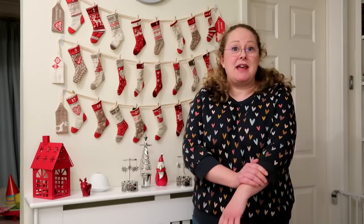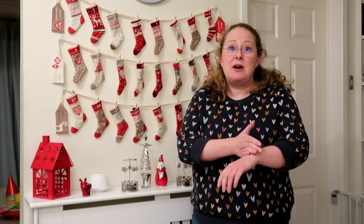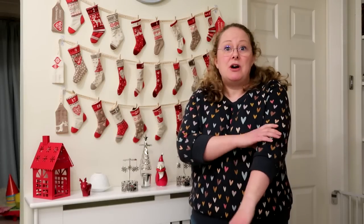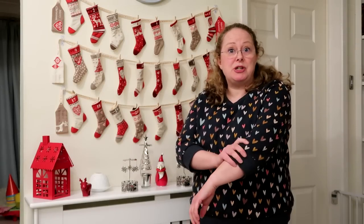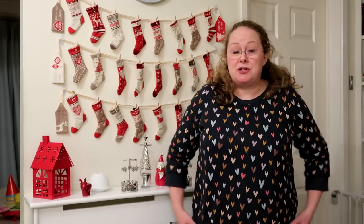So this pattern, it comes in several different versions. You can have a big puff sleeve, which is a full length sleeve, or this is the sort of slim sleeve, which is the three quarter length, and there's also a dress version as well.